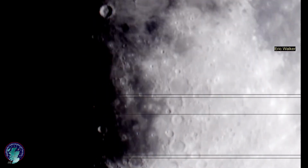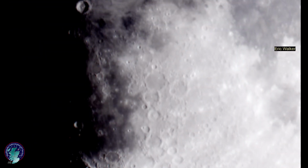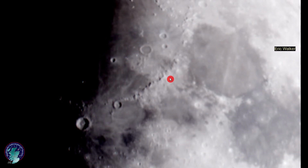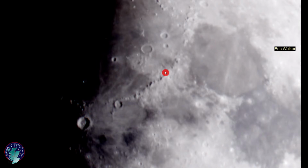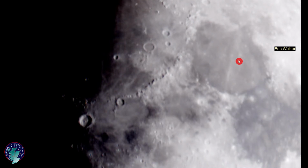It just looks like a winding stream. You can maybe point out its position for anybody that wants to have a look. Right, so Hadley Rill, just hang on. I'll find it on my lunar map first, okay? I'll guide you in if you want. Okay, hang on. It's about here. There. Sorry, I'm just going round it. So anybody that wants to have a look for themselves would be able to see that, with 8 to 10 inch, I would say.